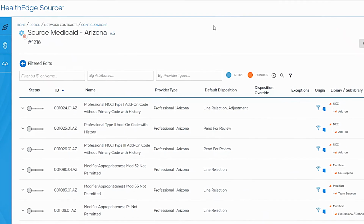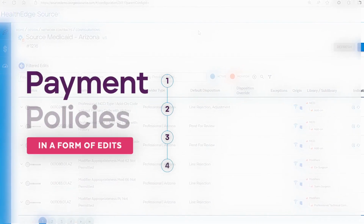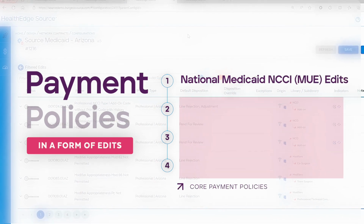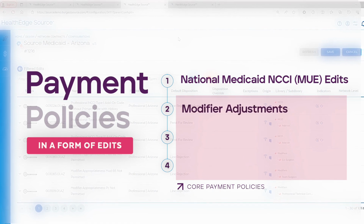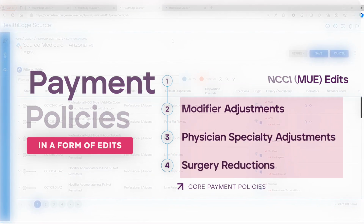In addition to providing pricing, HealthEdge Source also provides payment policies in the form of edits. This includes national Medicaid NCCI and MUE edits, as well as core payment policies that are specific to the state, such as modifier adjustments, physician specialty adjustments, surgery reductions, and more.